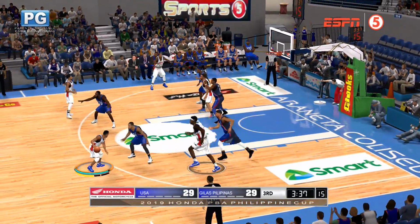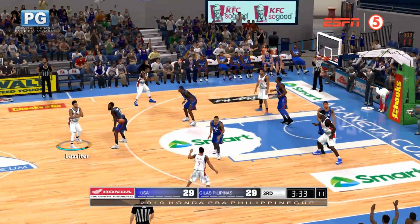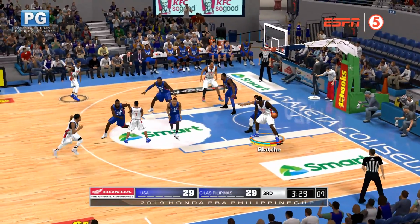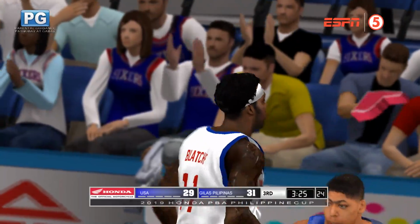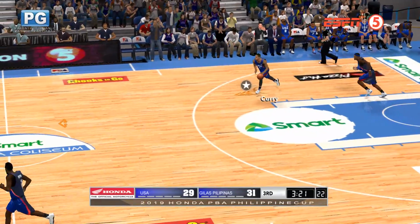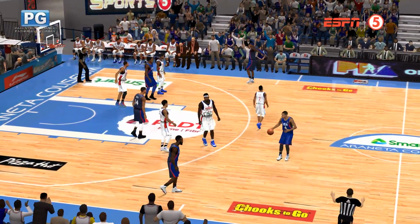Number 7, guarded by Curry. There's the screen by Blatch. Davis is on. Shot's good by Blatch. Blatch has got 5 points in the quarter. That's kind of his strong suit, the ability to find his way through the defense and finish at the rim.